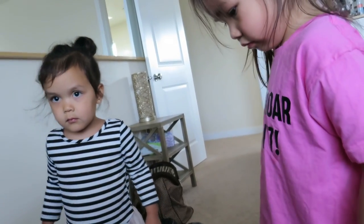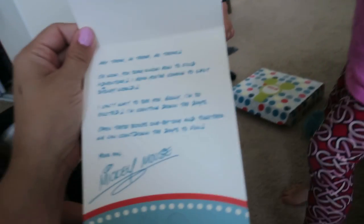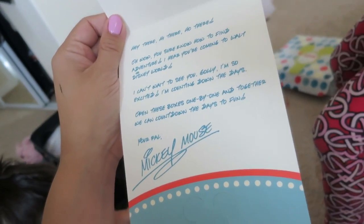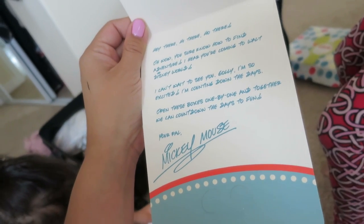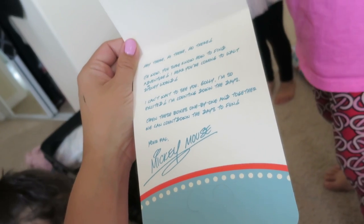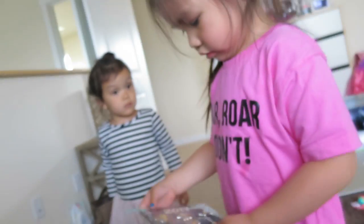Hey there. Hi there. Ho there. I hear you're coming to Walt Disney World. Okay. I can't wait to see you. Golly, I'm so excited. I'm counting down the days. Whoa. Open these boxes one by one, and together you can count down the days to fun. Your pal, Mickey Mouse.